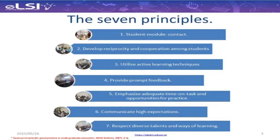The student module contact, to develop reciprocity and cooperation among students, to utilize active learning techniques, provide prompt feedback, because it's quite important to provide feedback, and to emphasize adequate time on task and opportunities for practice. Again, to communicate high expectations amongst the students, and respect diverse talents and ways of learning.